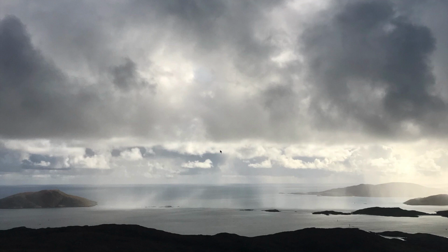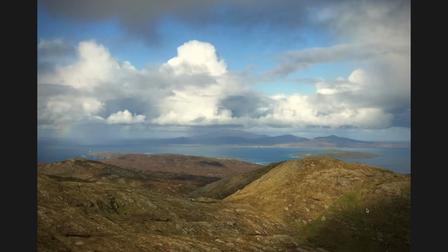This is looking down into the Castle Bay area where the ferry comes in and docks, around here somewhere. And the view from up on Eaval looking northwards towards South Uist and the South Uist Hills. It may not be a large hill, but it certainly gives you a very good viewpoint as to what's to come if you are heading further north across the Hebridean Islands.